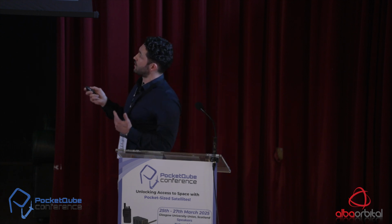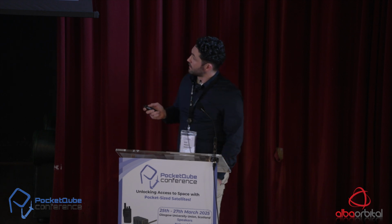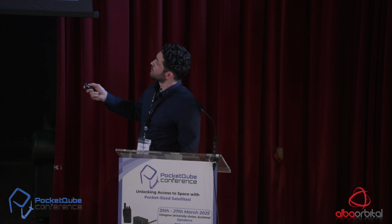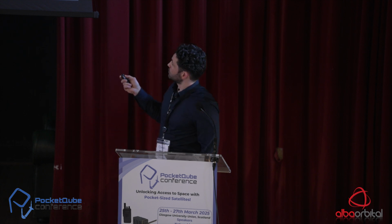Then you define objects, time and reference frames. You define orbits, attitudes, ground stations, if those are of interest to you. And lastly, one or multiple spacecrafts with the subsystems. It has a database of COTS subsystems that are modeled already, coming from the provider, but you can also have user-defined models for your subsystems. And then lastly, you define behaviors, which are different operations. An operation has a mode and also has events. And modes can be pointing, propulsive modes, or certain subsystem behaviors that you want to model.